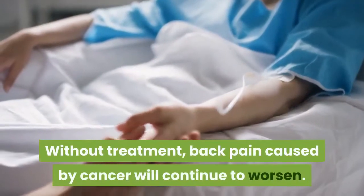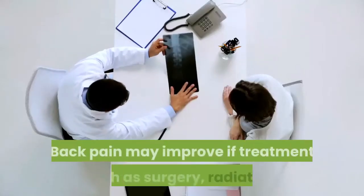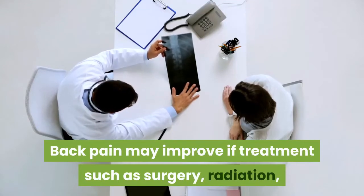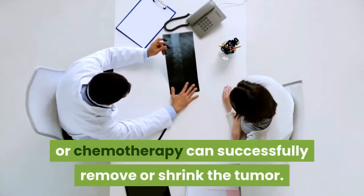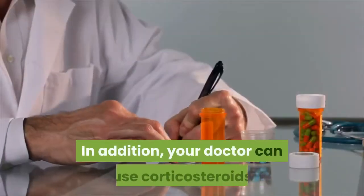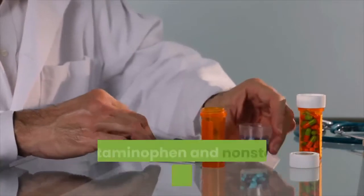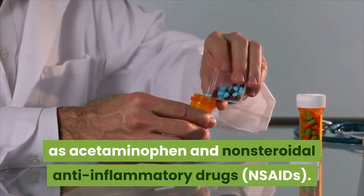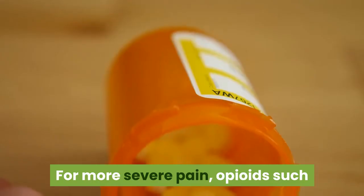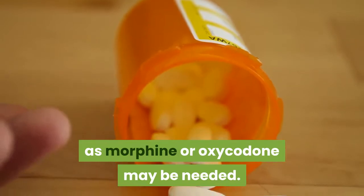Without treatment, back pain caused by cancer will continue to worsen. Back pain may improve if treatments such as surgery, radiation, or chemotherapy can successfully remove or shrink the tumor. In addition, your doctor can use corticosteroids or prescribe pain relievers such as acetaminophen and nonsteroidal anti-inflammatory drugs, NSAIDs. For more severe pain, opioids such as morphine or oxycodone may be needed.